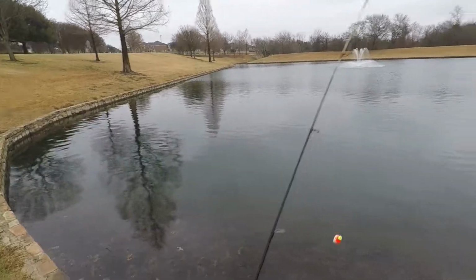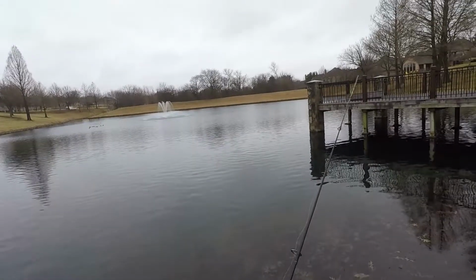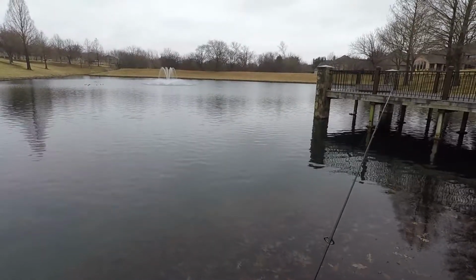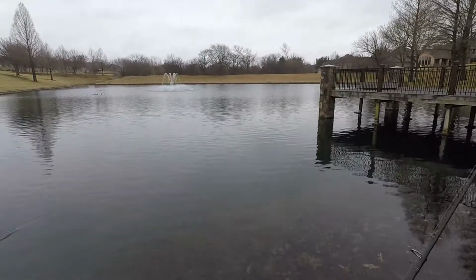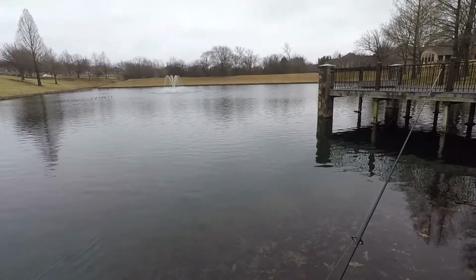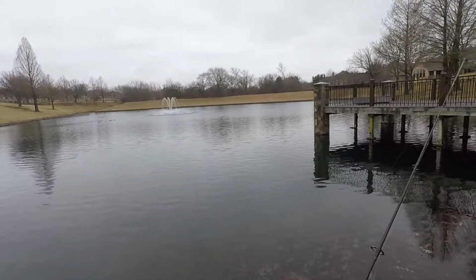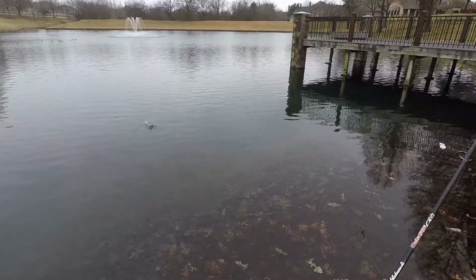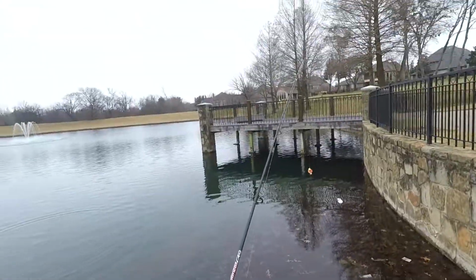Let's hit this a little deeper. All right, boys, I got something hitting on the twitch tail. If it's one of those big bluegill, I need to wait for him to gag it down. But they were popping on this as soon as it hit the water. It's still in good shape.